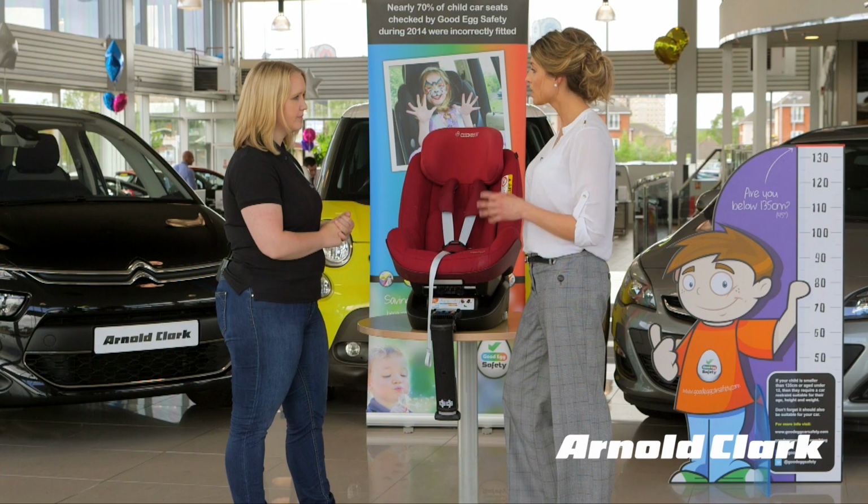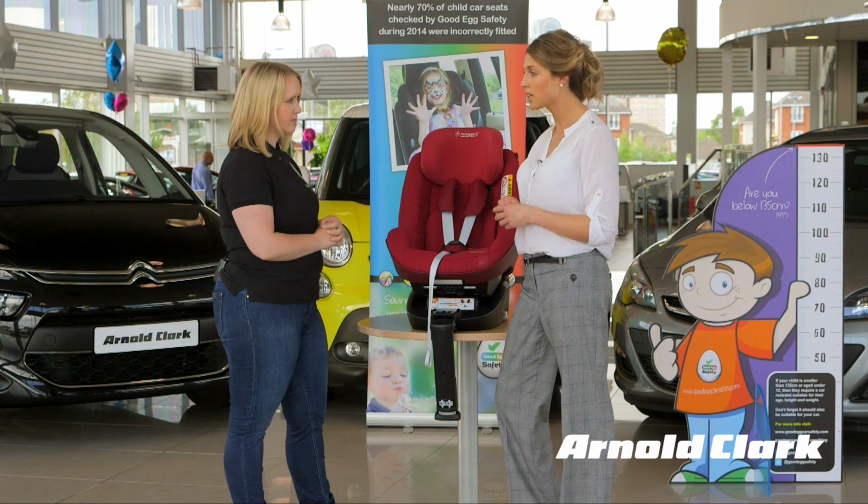They're also easier to fit. It encourages the use of ISOFIX, and if you have an iSize seating position in your vehicle and an iSize child seat, they'll automatically be compatible. And are the older R44 car seats, are they now illegal? No, they're not illegal. And there's been a lot of confusion surrounding this with people thinking they now have to go out and buy one of these seats. They really don't. You can still safely use an R44 approved car seat.